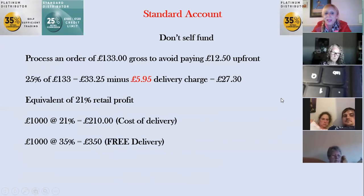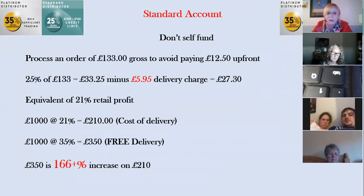1,000 at 21, including the cost of delivery, will make you £210, but 1,000 at 35 will make you 350. So if you're not self-funding in any way, shape or form, the 35% would actually give you a 166% increase. That is if you're paying for your deliveries.